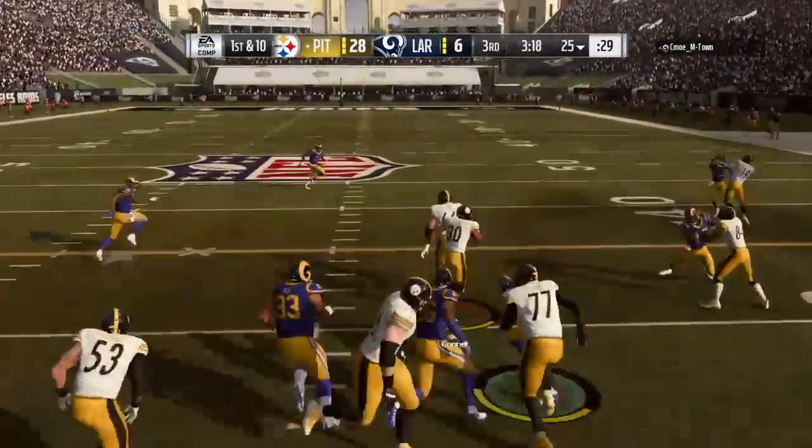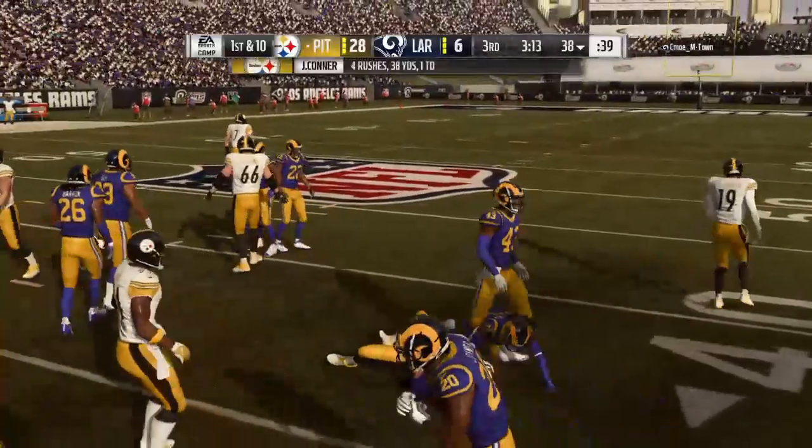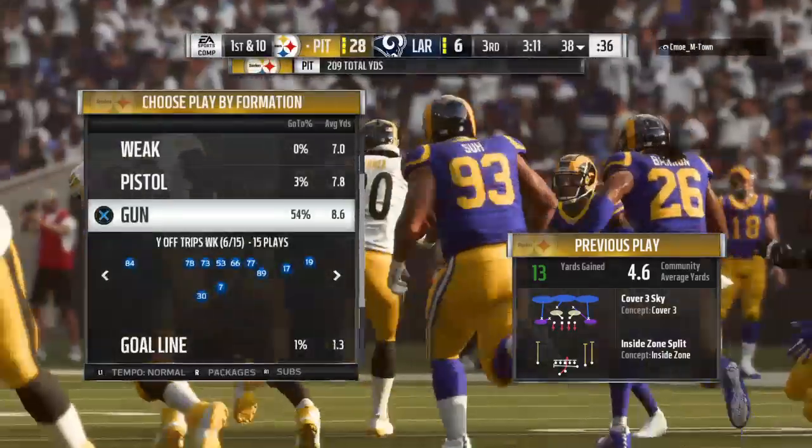It's Connor as they stay on the ground. And an alley to run. And they're able to get this one across the 35. Solid way to start the drive. 13 yards, picking up the first.